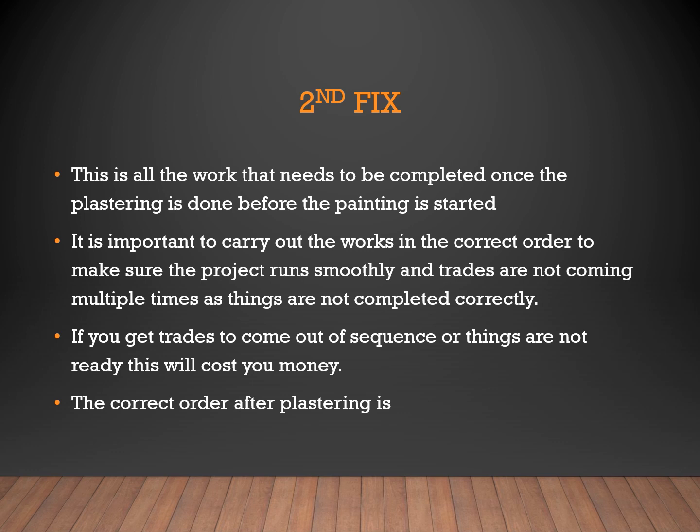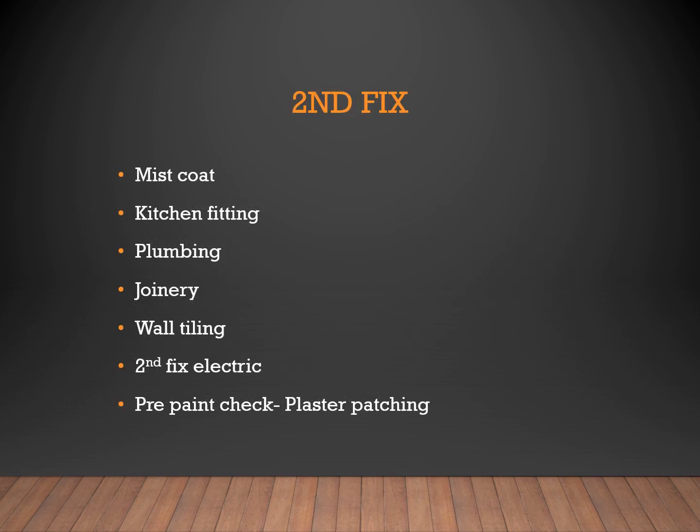The correct order after plastering is a mist coat, kitchen fitting, plumbing, joinery, wall tiling, second fix electrics and pre-paint check, which is generally plaster patching.